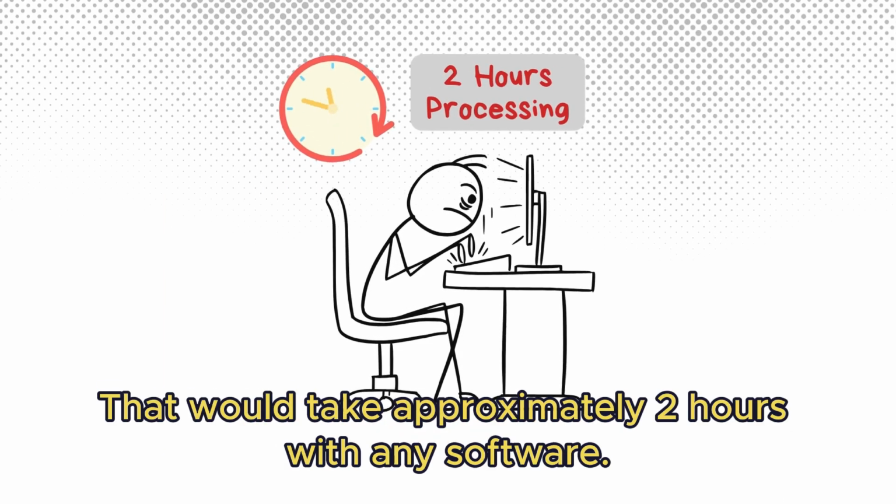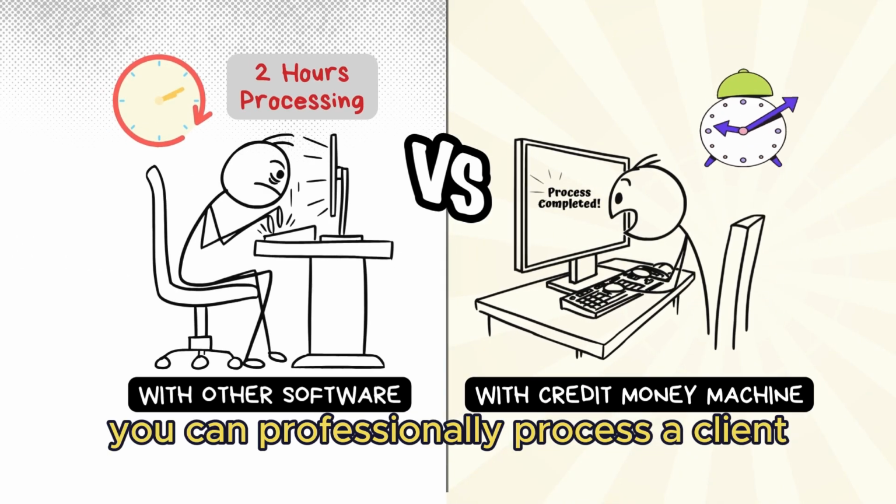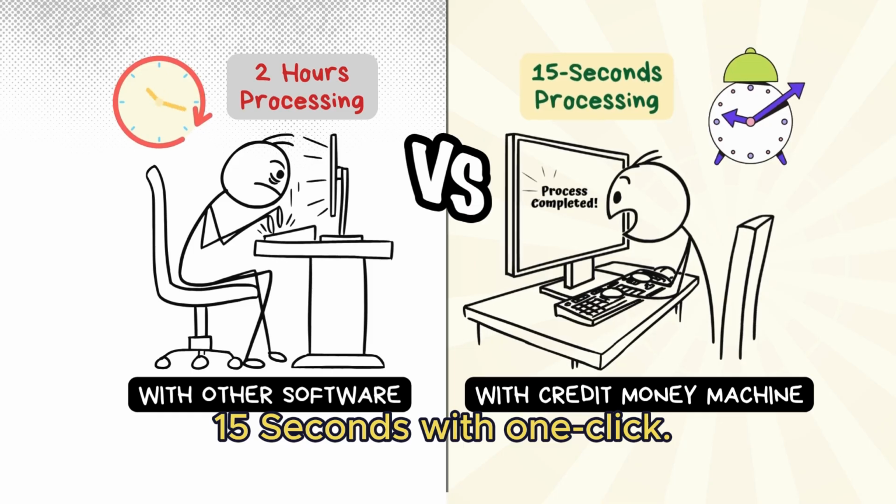That would take approximately 2 hours with any software. With Credit Money Machine, you can professionally process a client with everything mentioned above in 15 seconds with 1 click.